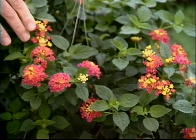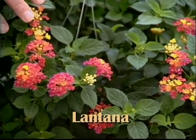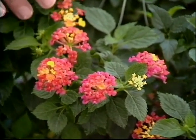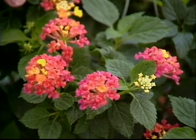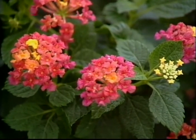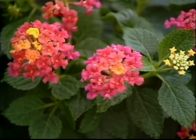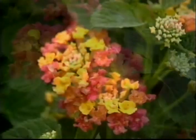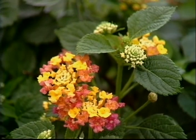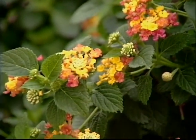Look at the beautiful flowers of this lantana. This summer flowering plant is really a nice one to use in the landscape. This is a new patented variety called Patriot Rainbow. In the Patriot series, there are probably about 8 different varieties that are patented. But this is an ultra dwarf variety. It only grows about 12 inches high. But look at the combination of flowers of this variety of rainbow and the beautiful foliage too. This will flower very prolifically during the summer season.